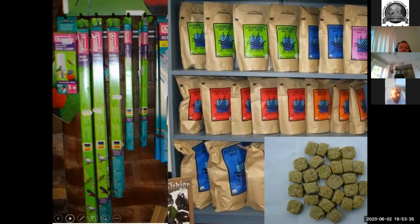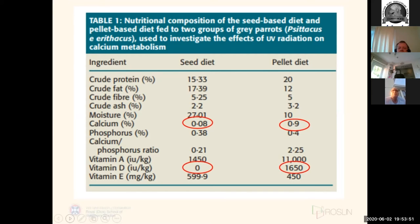Basically, it was using UV lights, which we've got on the left here, and pelleted feeds such as the Harrisons, which was actually what was used in these greys on the other side. Now, if we look at the nutritional analysis of those two feeds, we're looking first at the seed diet. This was a standard parrot mixture, actually Tidy Mix, which those of you who keep parrots will know. The point to make here is that we look at our calcium percentage, and it's 0.08 in seed. We look at vitamin D, and there's none.